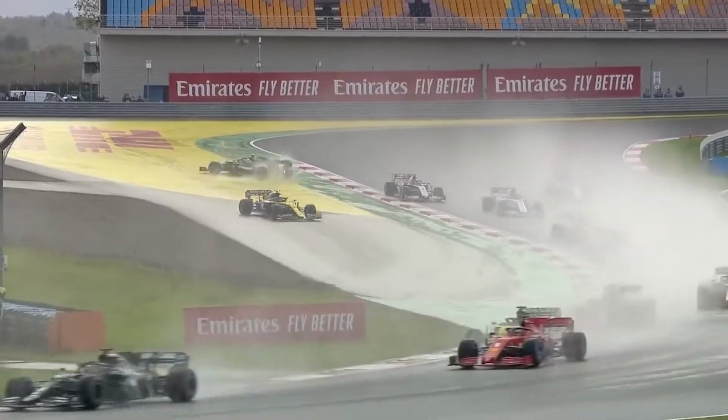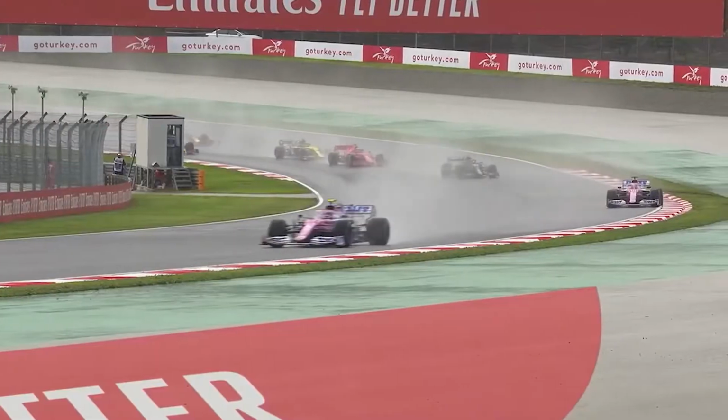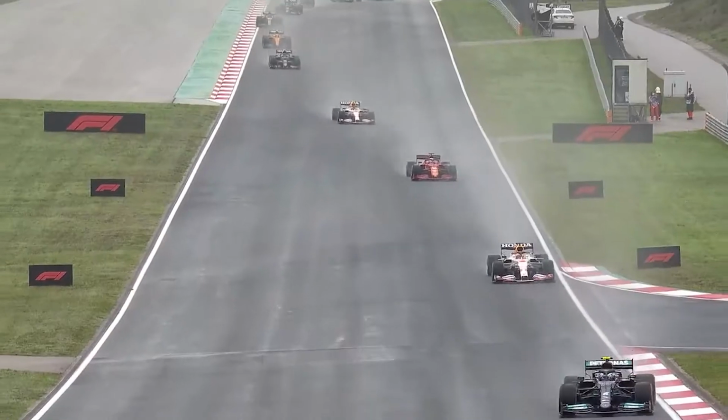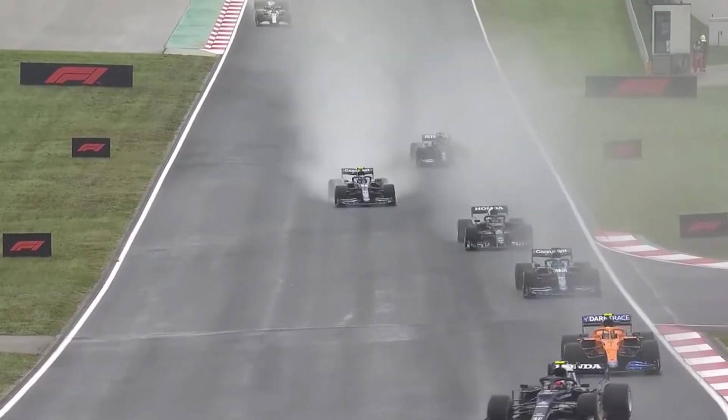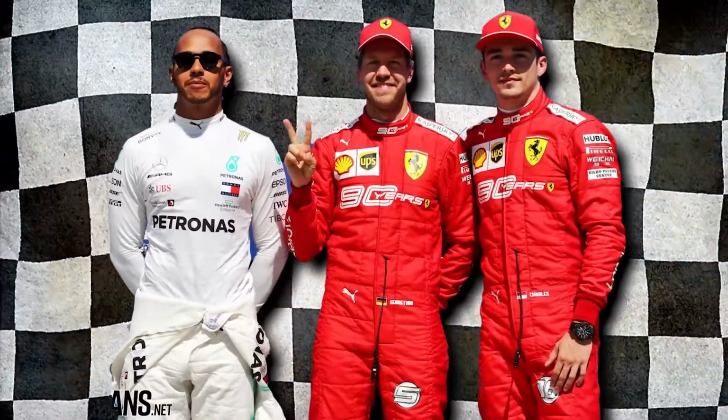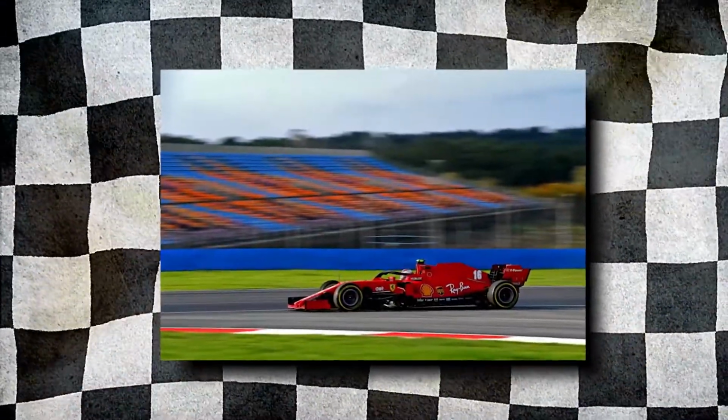When Istanbul Park returned to the F1 calendar in 2020, it was given a facelift, with the track being resurfaced, but this proved to be a problem for many of the drivers, with Charles Leclerc, Sebastian Vettel, and Lewis Hamilton all saying that the surface felt slippery and dangerous.